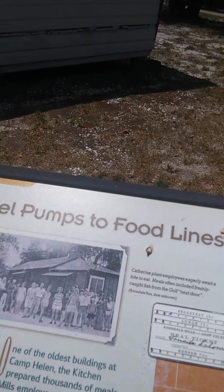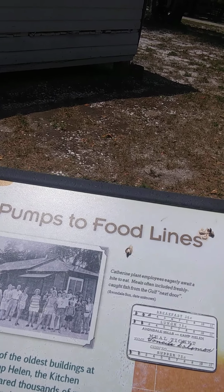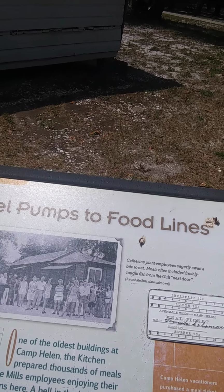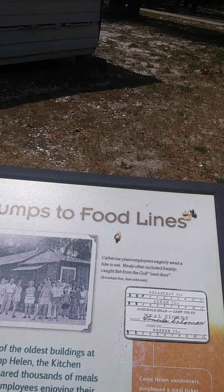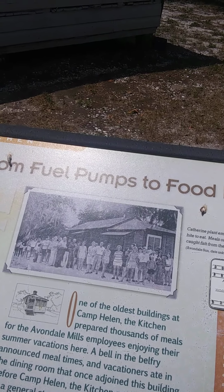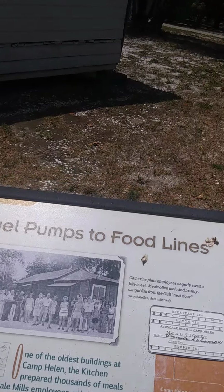The bell of the belfry announced mealtime, and they ate in the dining room that once adjoined the building. Before Camp Helen, the kitchen possibly served as a general store and gas station for guests visiting the Hicks property. The Camp Helen dining hall, which no longer stands, was once attached to the back of the kitchen.